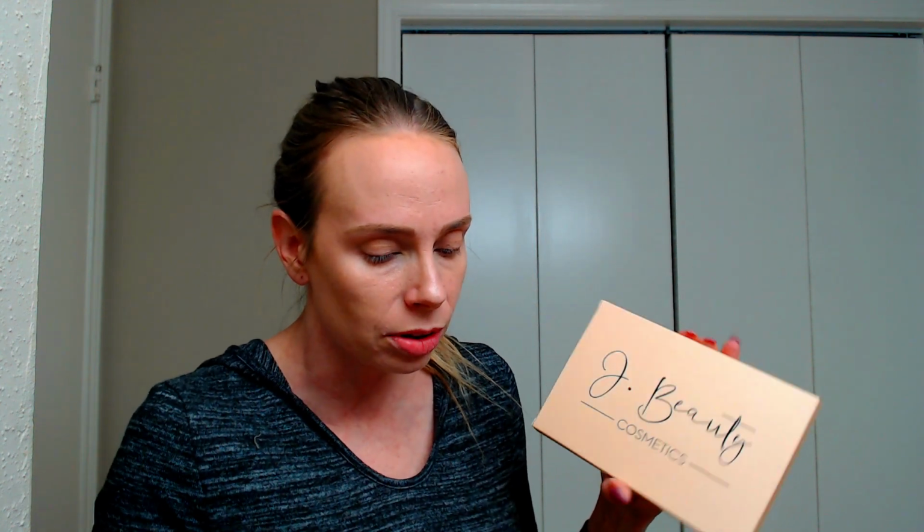So let's go ahead and open up the palette. This is their pretty neutral palette. We are going to create a holiday look with this palette though. This is a pretty neutral eyeshadow palette. I like the packaging. Cruelty-free, it's got it right there, recyclable packaging, 12-month expiration date. So you guys know me, I'm big on my expiration dates.